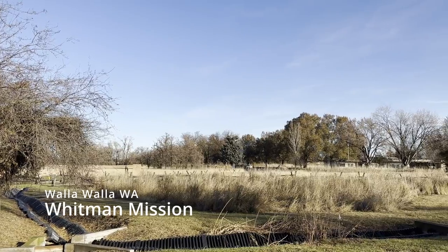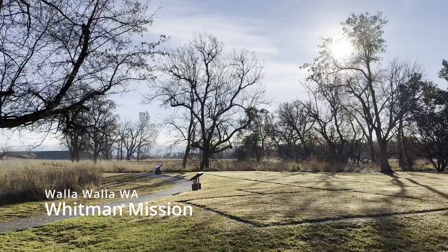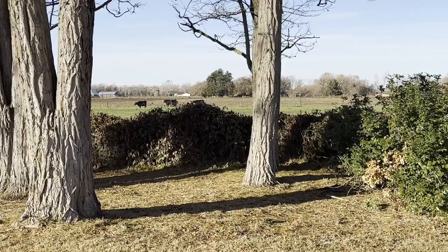Like the other buildings, the roof was made of poles covered with grass and mud. With its painted trim, window panes, and fireplaces, it was an island of civilization in a wild land. November 29, 1847. The house that once stood here was the home of Marcus and Narcissa Whitman for 9 years. It also served as a school, hospital, orphanage, and church. One tragic day changed everything.